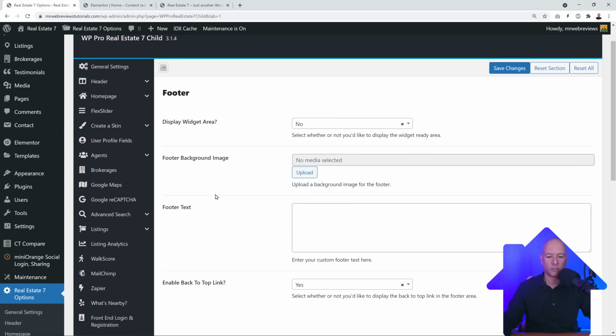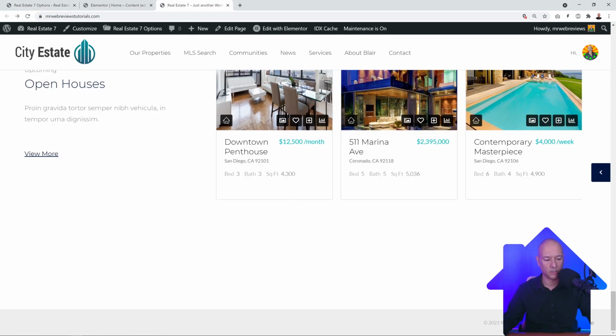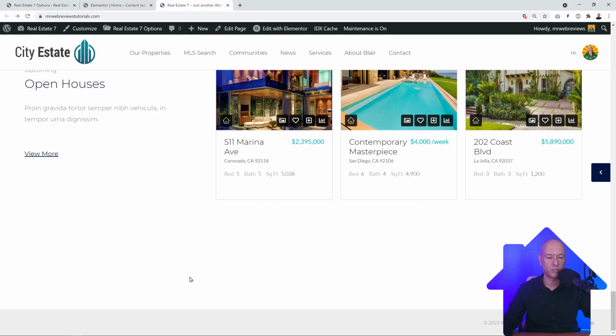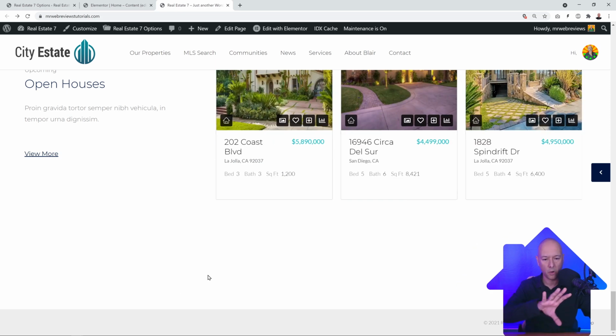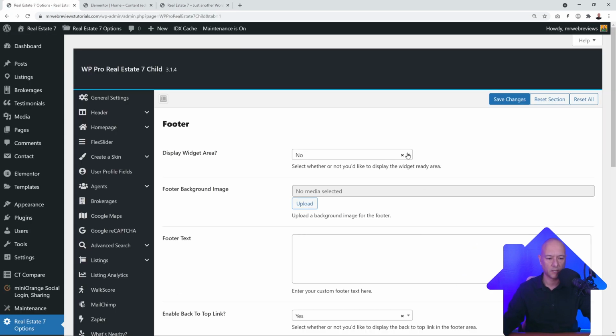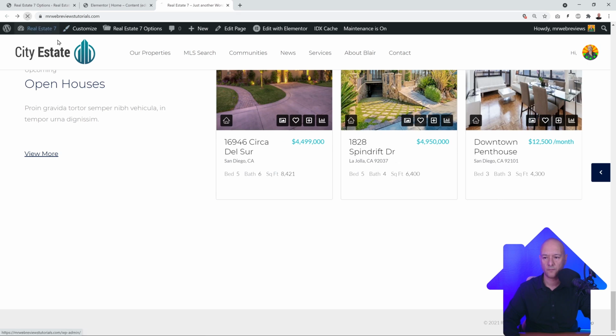There you go. So as you can see, it's asking us if we want to display the widget area. Again, all we have is just the copyright text, which is very simple. Now it's really up to you. Maybe you prefer it this way, but sometimes you might prefer to have a 4-block section, a more classic view. So if this is the case, simply click yes, click save. And now if we refresh, you will see that our footer has changed. So just give it a few seconds.